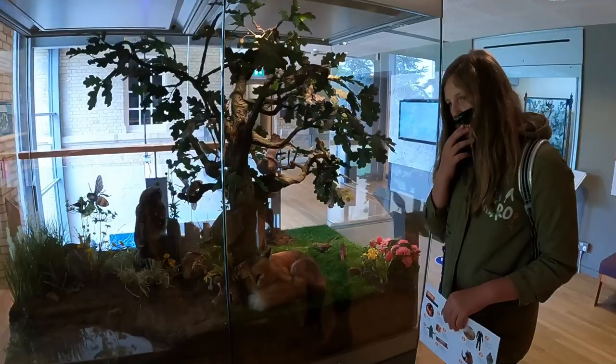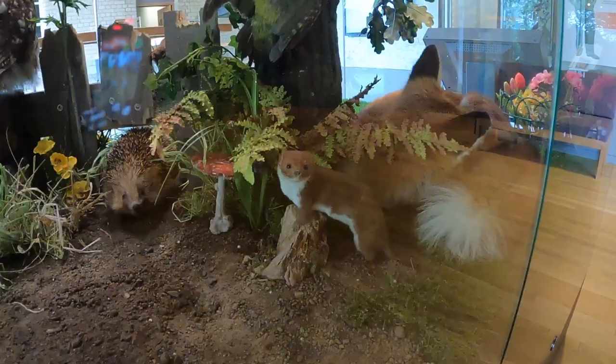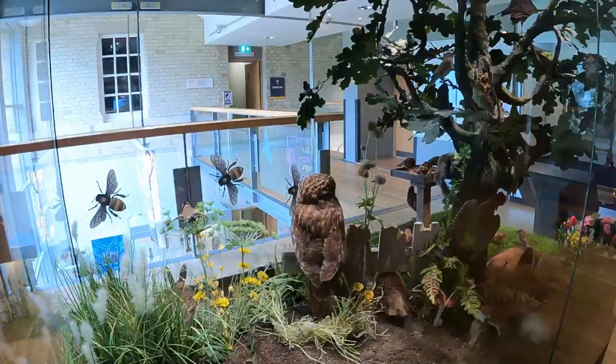Taxidermy and stuff. So it's part of the natural world. Look at this hedgehog. Can you see that? What is that? I suppose like a little weasel or something. There's an owl. Is an owl in here? Should we go and see the owl? Yeah. Oh, look at a rabbit. That looks quite cool, doesn't it?